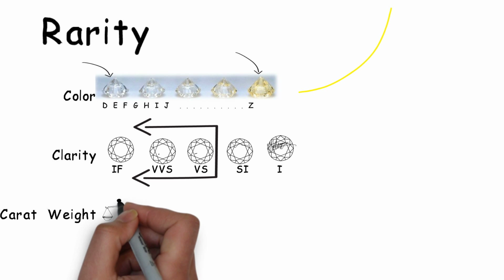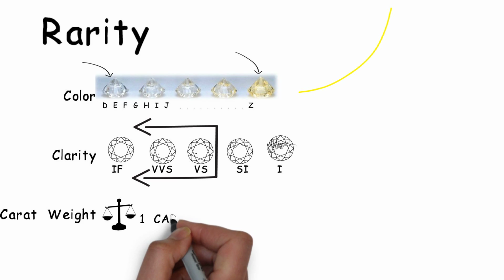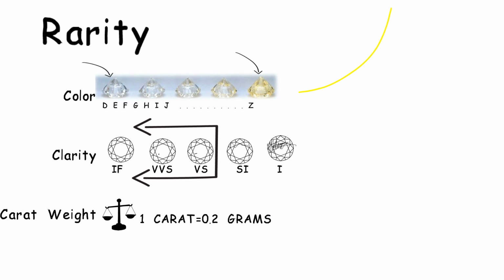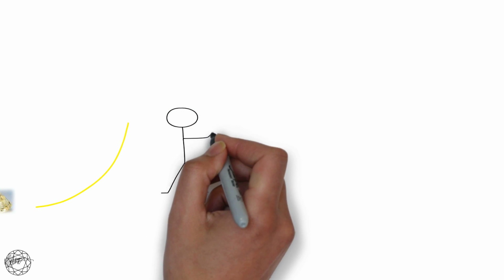The last and simplest of the rarity measures is carat weight. It's simply a measure of weight, where 1 carat equals 0.2 of a gram. Now here's an important question. Just who gets to decide how rare a diamond is?